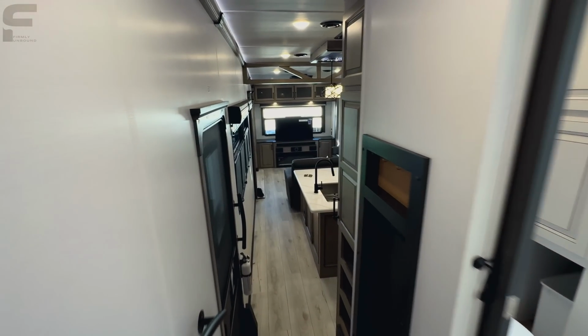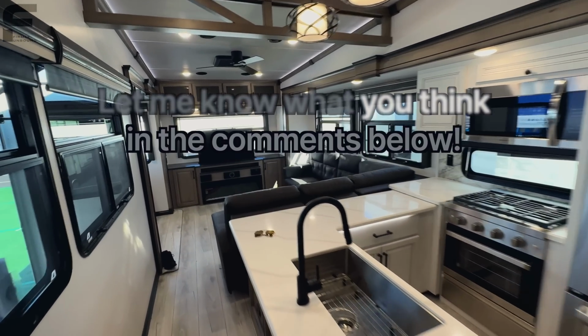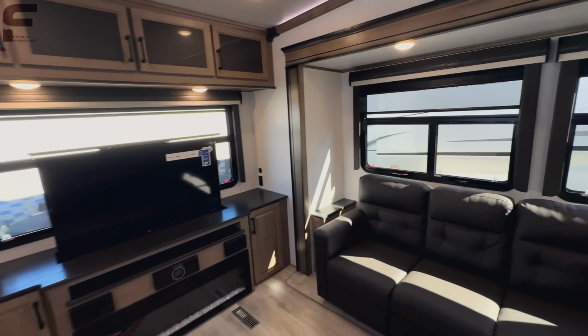So let me know what you think about this new floor plan. If you think this is something practical that you would like and enjoy, or if you think it's just absolutely ridiculous, let me know.